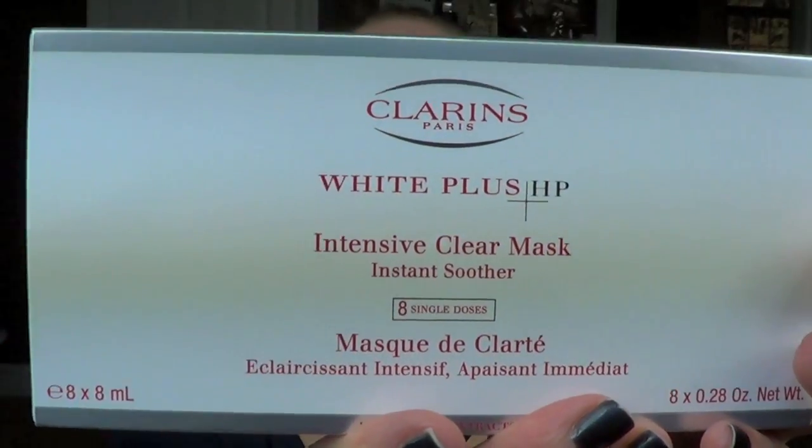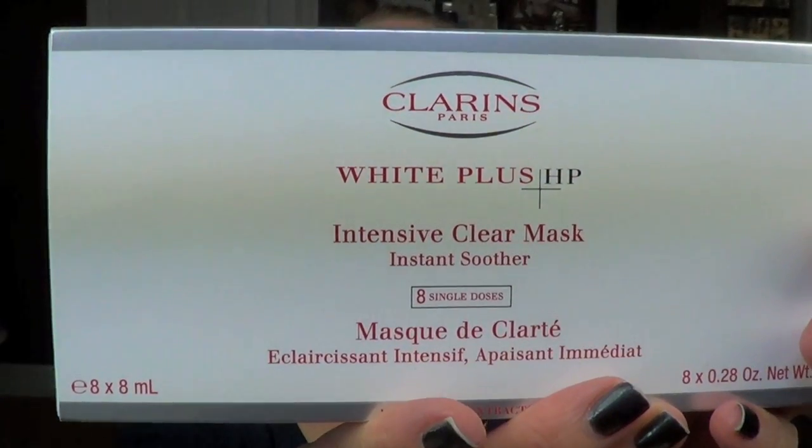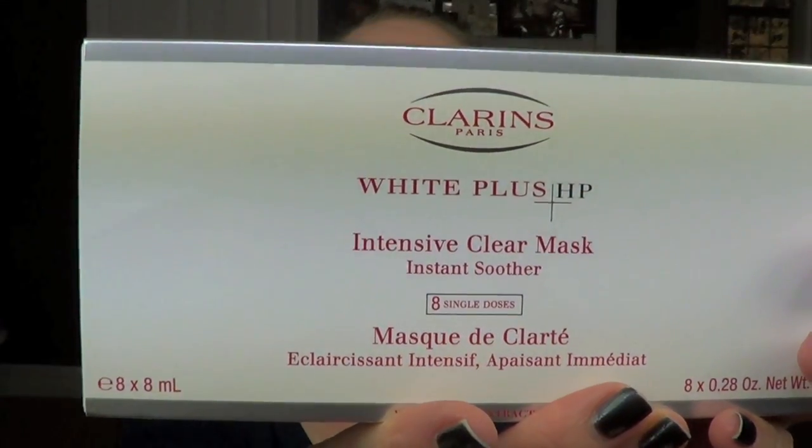So the next thing I have, Joelle sent me this. I don't know if these are available for us here, so I'm going to have to check. But this is the Intensive Clear Mask Instant Soother. It's 8 single doses, and it's their White Plus HP line. And it says it's a wonderful sensation of well-being and unrivaled whitening effectiveness in a few minutes. This smooth cream mask brings incredible brightness, comfort, and matte appearance to the most stressed skin. Use after clear, softening, peeling.